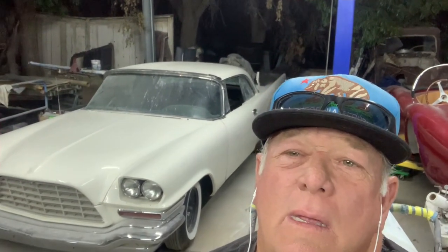Over here, you see my buddy's 57 Chrysler 300C. It's pretty much almost done. Got to do some interior adjustments and get the dual carburetors to run right.